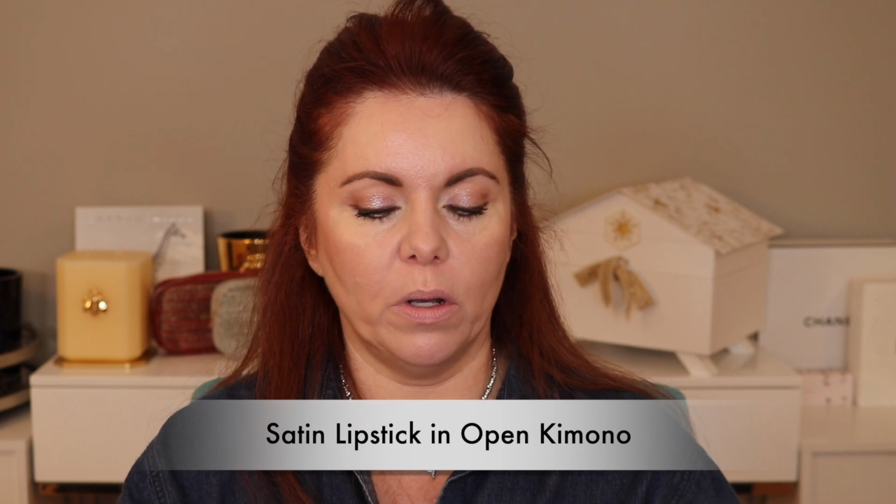Okay, number 61, Open Kimono. No, smells fine. I've had this one for a while. That's why I was like, I should test it out. This one is super light pinky beige. I bet with a chocolate liner, this would be great. In fact, that's probably what I've done with it, I just don't remember because again, I have too many lipsticks.